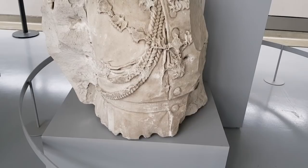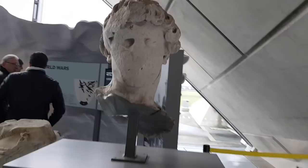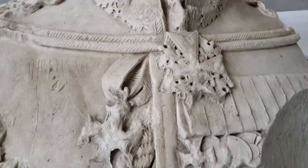Who do you think this is? Oh, I don't know. It's King Wilhelm, or Kaiser Wilhelm. He was like the king of Germany in the 1800s. I found loads of coins with him on. But this was a statue outside the Reichstag in Germany, the German Parliament building. It got heavily bombed, and this is part of the bombing. For some reason, we've ended up getting it here in England. But what a memento of the bombing in 1945. That's fascinating.